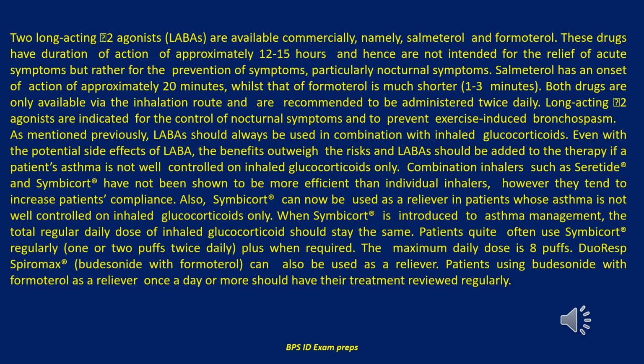Two long-acting beta-2 agonists, abbreviated as LABAs, are available commercially, namely, salmeterol and formoterol. These drugs have duration of action of approximately 12 to 15 hours and hence are not intended for the relief of acute symptoms but rather for the prevention of symptoms, particularly nocturnal symptoms. Salmeterol has an onset of action of approximately 20 minutes, whilst that of formoterol is much shorter, 1 to 3 minutes. Both drugs are only available via the inhalation route and are recommended to be administered twice daily.